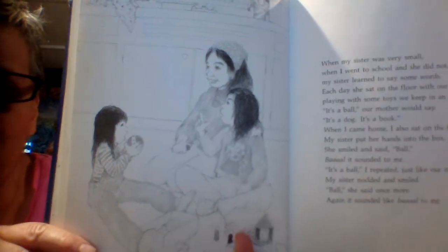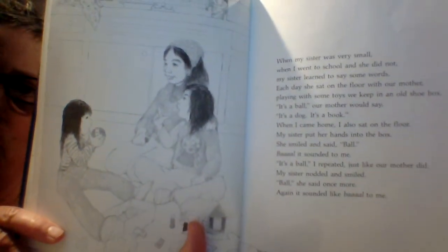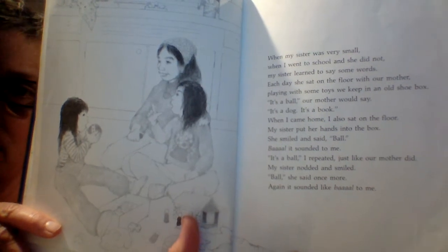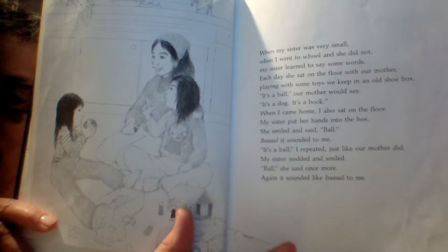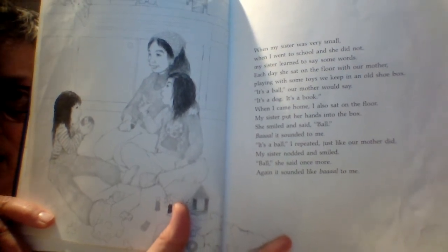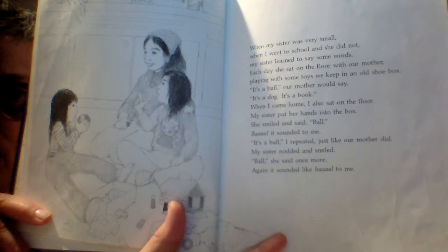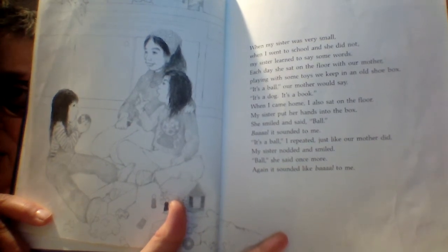When my sister was very small, and when I went to school and she did not, my sister learned to say some words. Each day she sat on the floor with our mother, playing with some toys we keep in an old shoebox. "It's a ball," my mother would say. "It's a dog. It's a book." When I came home, I also sat on the floor. My sister put her hands into the box.